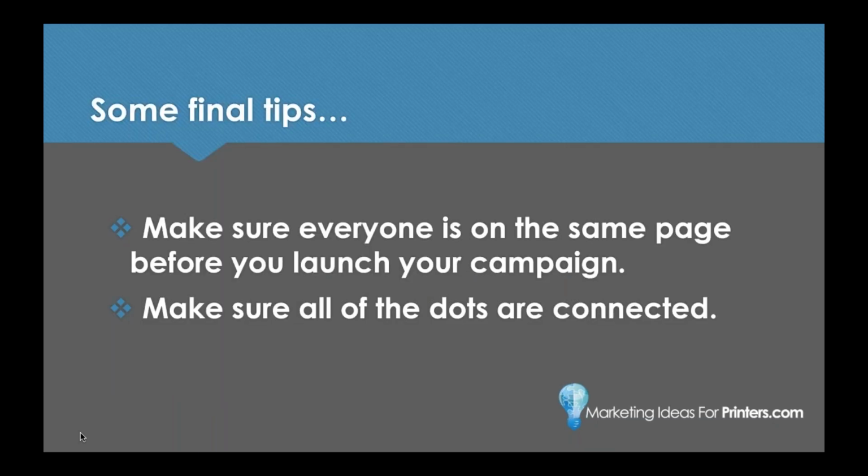As we're coming to a close here, some final tips when you're launching a campaign for a product or service. Create a master sheet for your team. It's important that everyone on your team is on the same page.